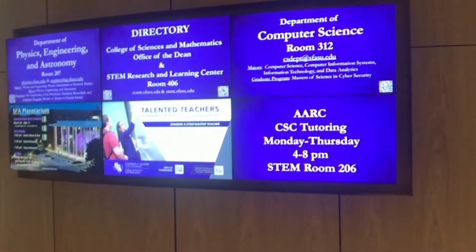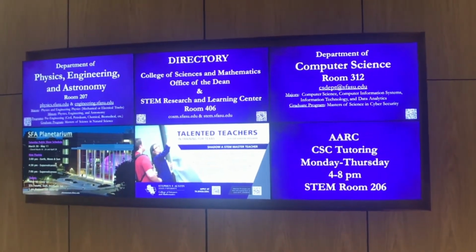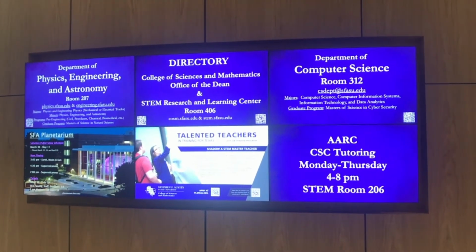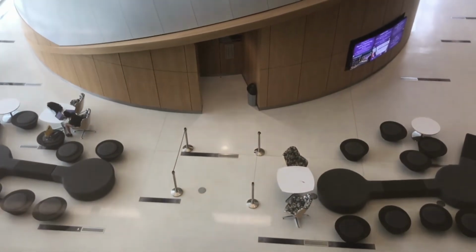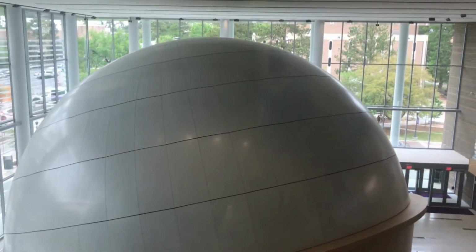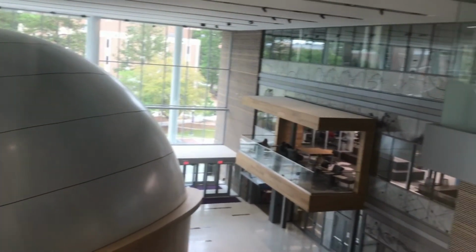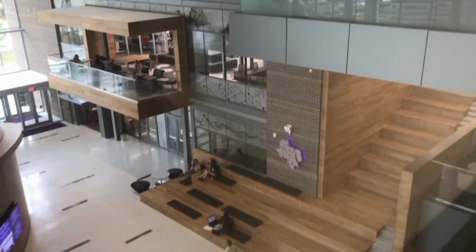This 86,736 square feet facility opened its doors to all local STEM students during the fall semester of 2018. The Ed and Gwen Cole STEM building is home to classrooms, makerspaces, and research labs that support areas of study in physics, engineering, astronomy, computer science, information technology, and other STEM fields.